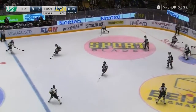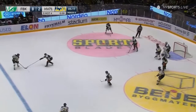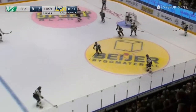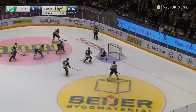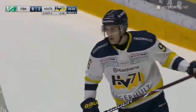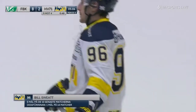Thornburg, the captain, plays it back to Pilot. Pilot over to Elliott. Elliott back to Pilot once again. Back to Elliott. Elliott to Stenlund. Stenlund to Brandstrom. Brandstrom back to Elliott. Elliott back to Pilot. Pilot to Sweat. Sweat with the shot right on. And Haugen with the glove save holds on for the stoppage. 48 seconds remaining on the man advantage. HV71 with some good puck movement there. Creating a good opportunity there for Bill Sweat.